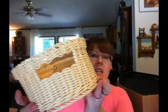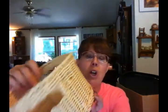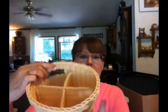Now this basket looks like it's made out of wicker, but it's actually made out of plastic, and it's got the 4 dividers in there. This I picked up off of the share table at Co-op. I've mentioned that before when I was talking about Co-op more, and I brought it home thinking I would use it for different things, and I've tried it in several different places in my kitchen and in my house, and it's just really not working out, so I'm going to get rid of that.